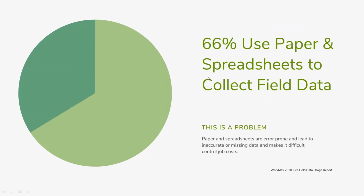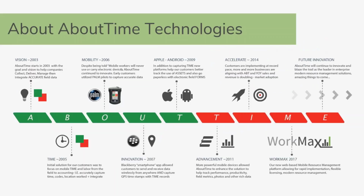Another statistic that we have from our WorkMax 2020, so this is very fresh, hot off the presses this last month or so, live field data usage report, and we found that 66% of contractors are still utilizing paper and spreadsheets to be accurate. And so that's still a little bit surprising to me today with technology the way that it is, and with the mobile solutions and mobility, connectivity, all of those things that we have, cloud-based software, that visibility is lacking. Many other industries have done a better job of adopting these types of technologies than construction. So we have some work to do. We're moving the needle, but again, there's a long ways to go. So 2/3 of the businesses out there are still leaning on their paper or spreadsheet addiction.